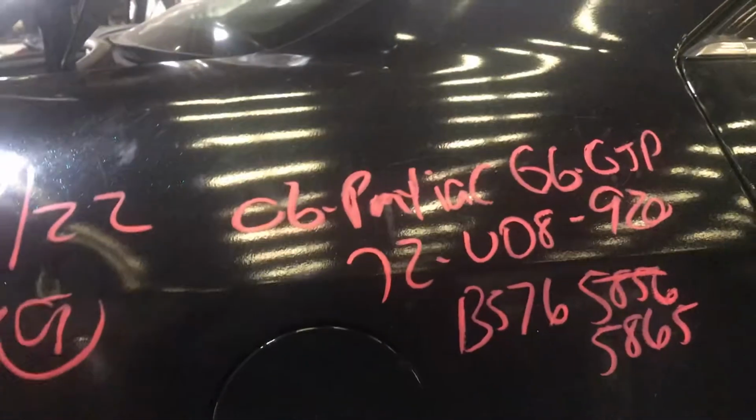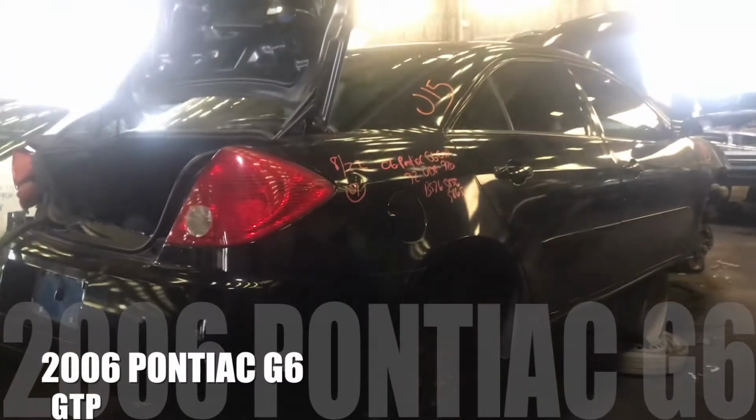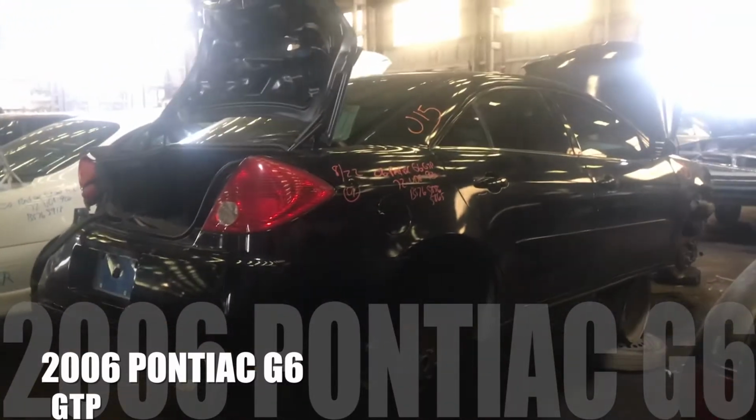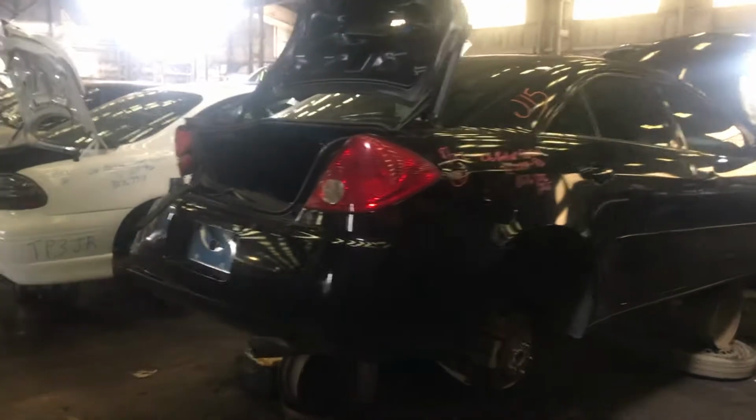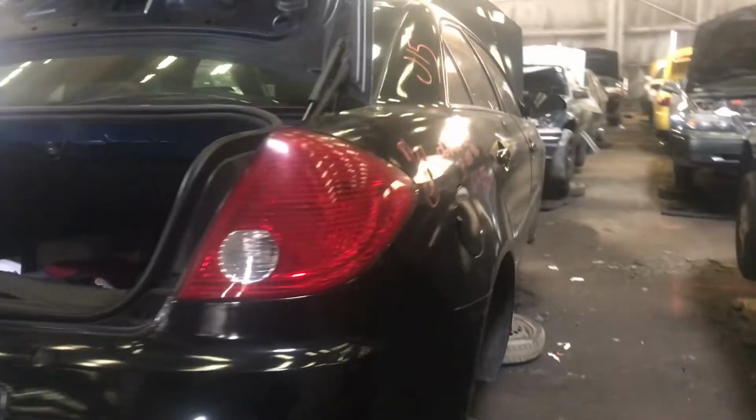It's an 06 G6 GTP. Now I would just come to look at this one. The one I really wanted, they were closed today. I didn't know that, so this pick and pull stays open, so we came to check it out. So I knew this car came in. It's a 4-door. This is a GTP.